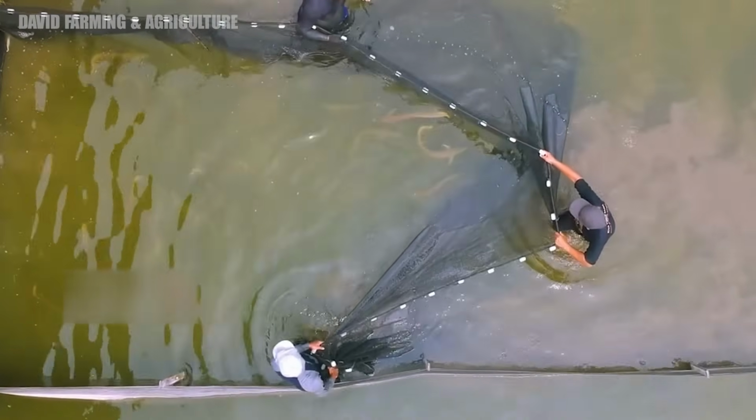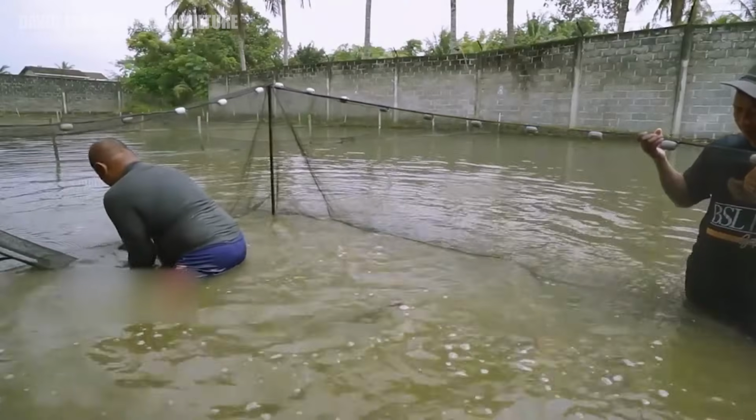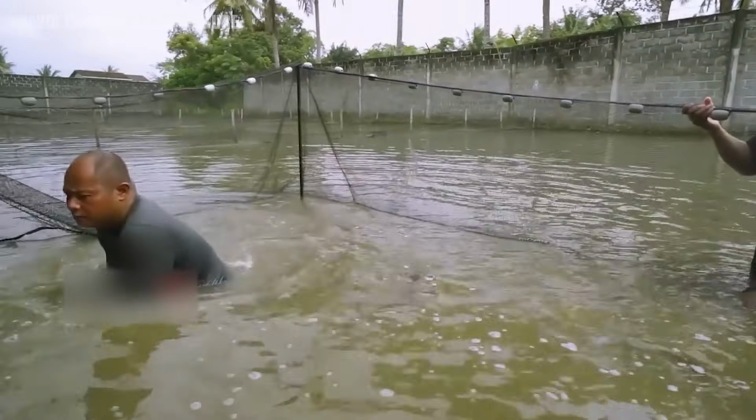Arowana farms often use advanced breeding technologies to optimize their farming. They can be raised in large outdoor ponds that simulate the natural environment for the arowana to thrive. Farmers also raise arowanas to breed in the wild.